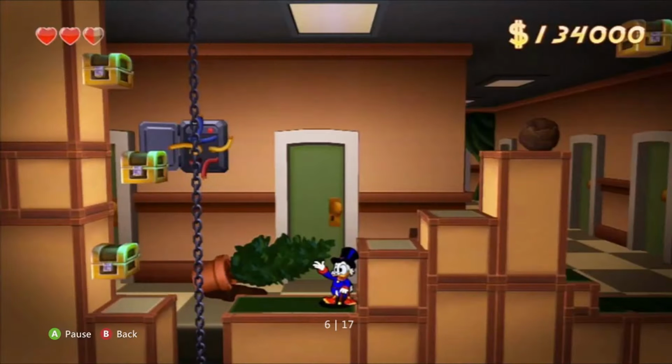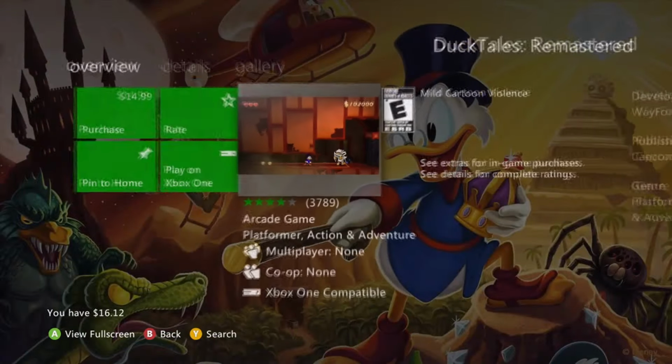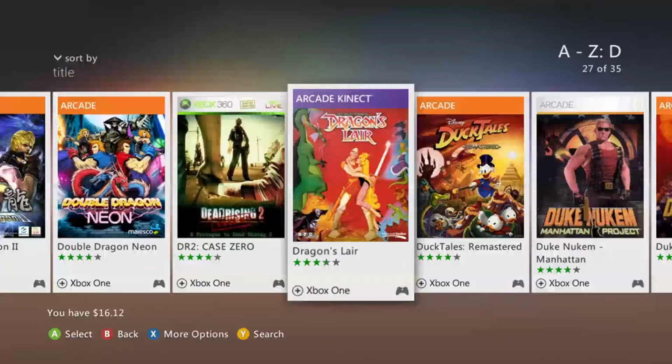But yeah, great game. Absolutely great game. Definitely play DuckTales Remastered if you haven't. It even had new levels that weren't in the NES one, which was really, really fun. And that's a whole $15, but worth it, I think, if you're a fan of the older ones.